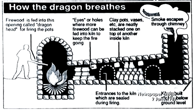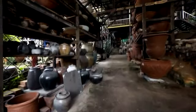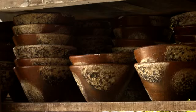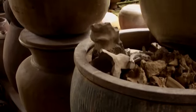As the area progressed during the 1980s, the pottery factories in Jurong slowly disappeared. However, the flames have not died for the last remaining dragon kiln in Jurong. Now it's only used for exhibitions or to promote the art of pottery making in Singapore.